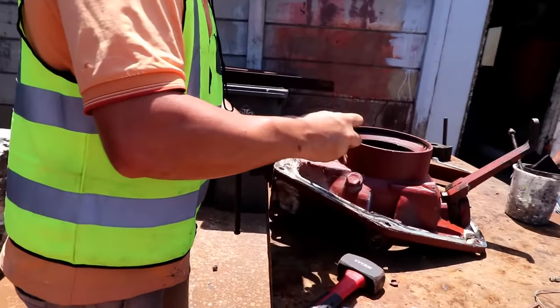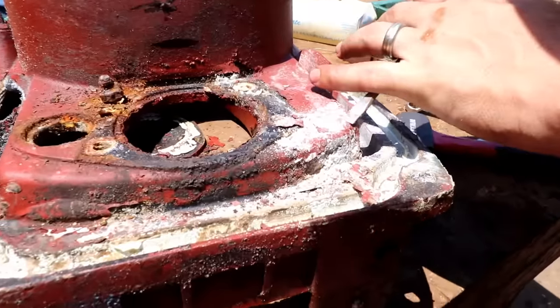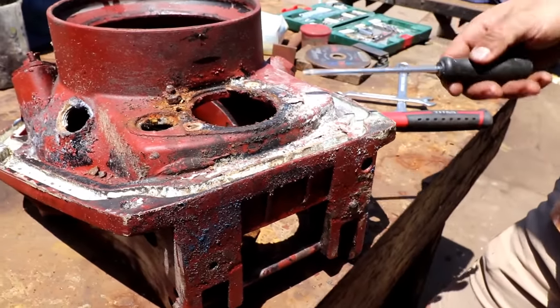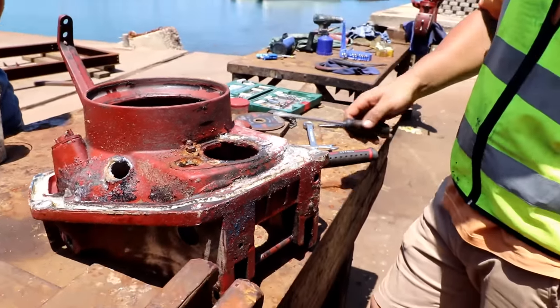A lot of corrosion everywhere. Show you guys how terrible this looks. So the corrosion got underneath the paint, but they didn't put epoxy primer. But once the sandblasting is done, this will look very new.